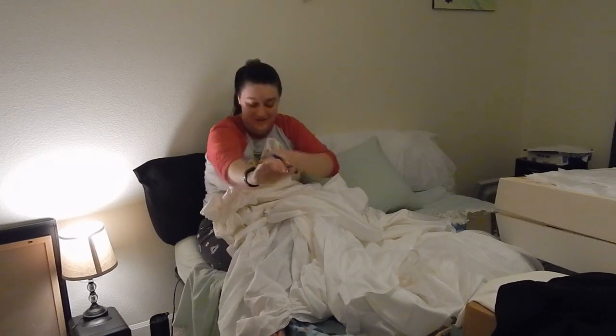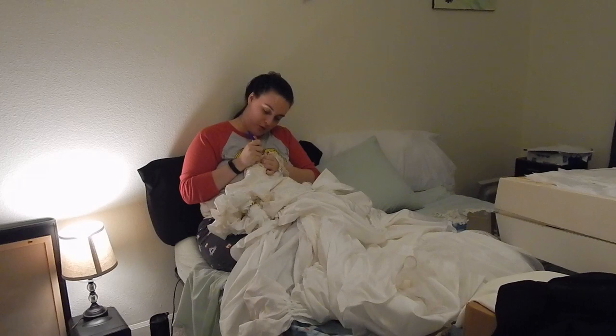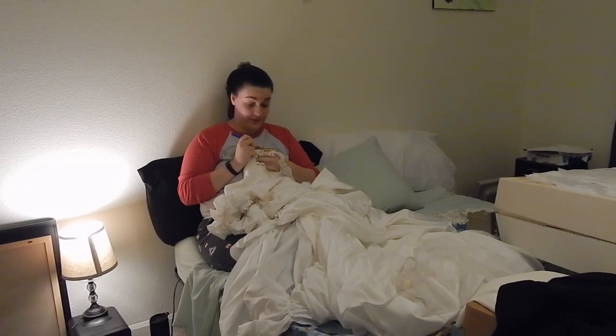1, 2, 3, 4, 5, 6, 7, 8 appliques. 8 appliques. That's more than an hour per applique. And I've only stabbed myself like 4 times, came very close to taking an eye out, but didn't.